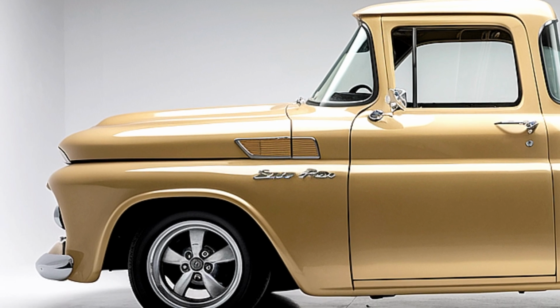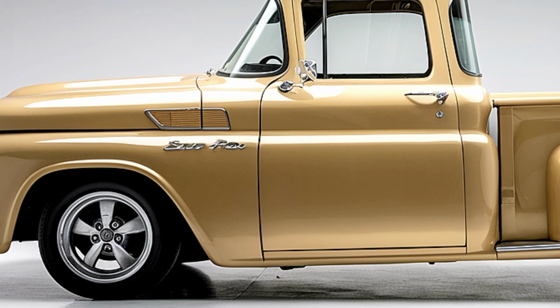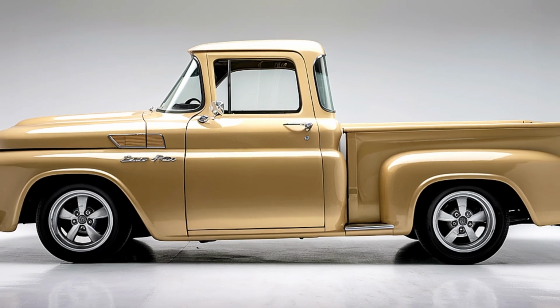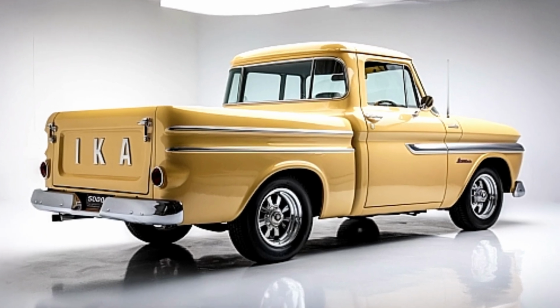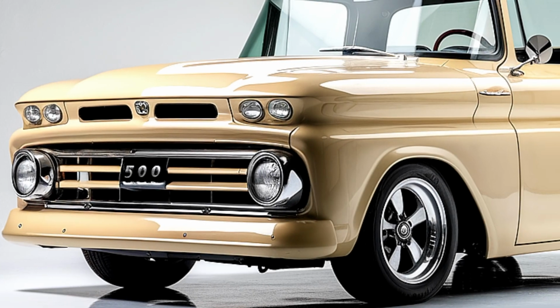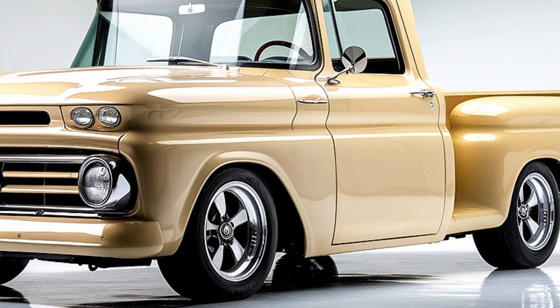If you're a collector, a fan of retro automotive design, or simply looking for a unique pickup with personality, the 2025 IKA Baqueano 500 is definitely worth your attention. It's a statement piece that stands out from the crowd and offers a driving experience that's both fun and practical.